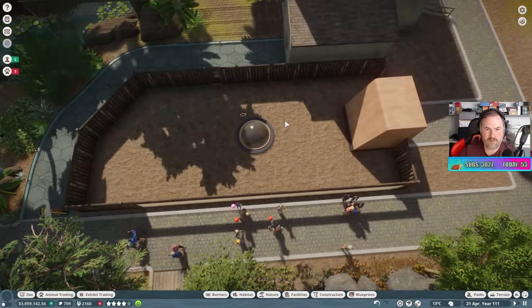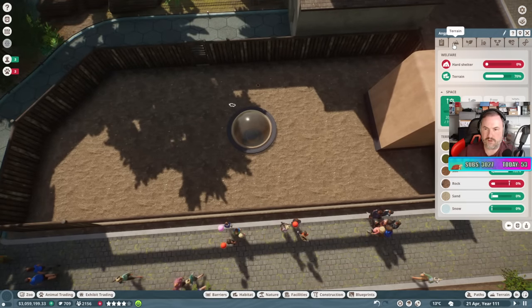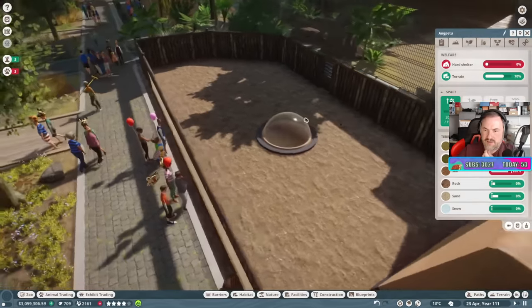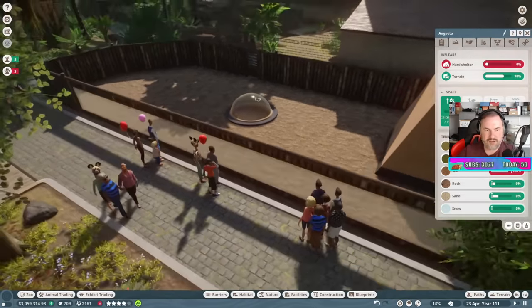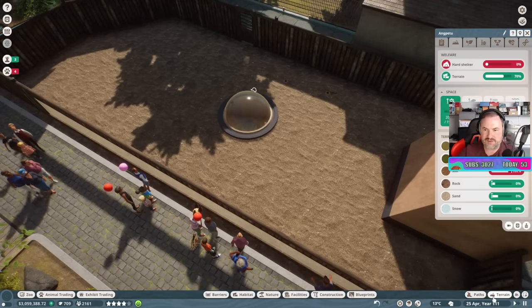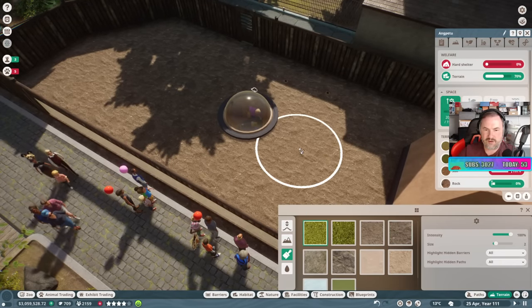Should be fine now. Look, they make little holes and stuff. All right, just enough space. Needs a hard shelter. Needs some short grass. Hey, look, people are actually coming to look at these guys already, and they're making chirping sounds.